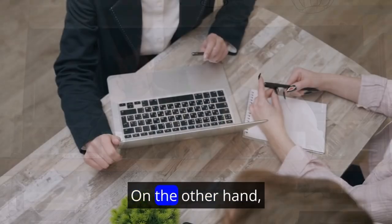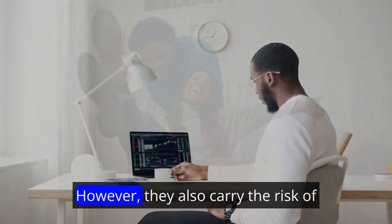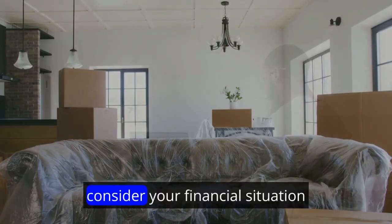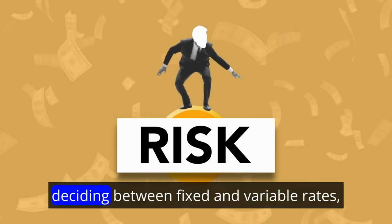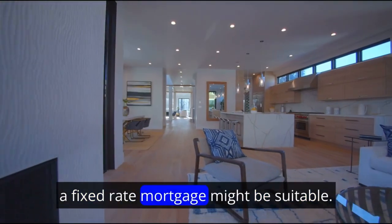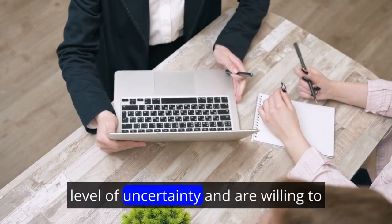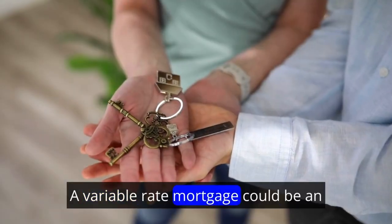Variable rate mortgages, on the other hand, offer the potential for lower payments if interest rates fall. However, they also carry the risk of increased payments if rates rise. Consider your financial situation, risk tolerance, and future plans when deciding between fixed and variable rates. If you value stability and predictability, a fixed-rate mortgage might be suitable. However, if you're comfortable with some level of uncertainty and are willing to gamble on potential interest rate drops, a variable-rate mortgage could be an option.